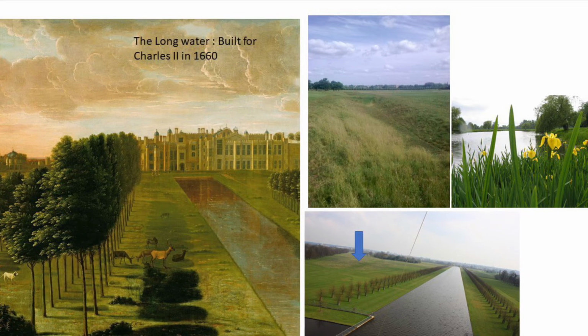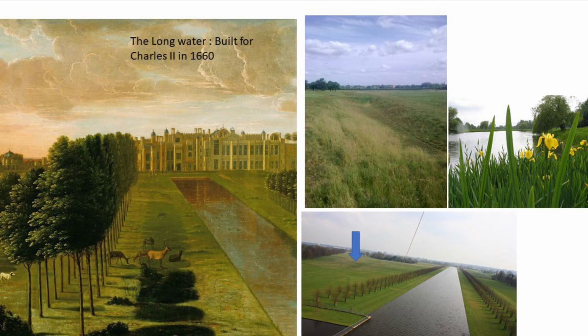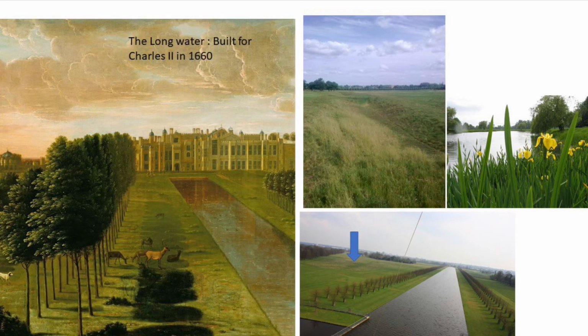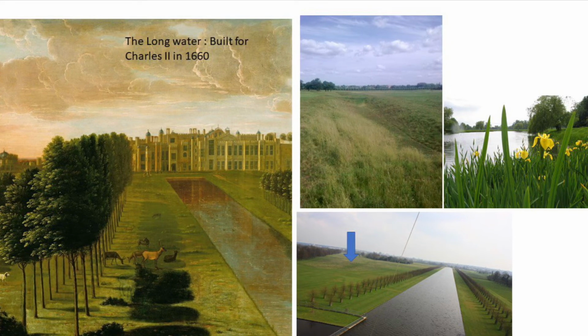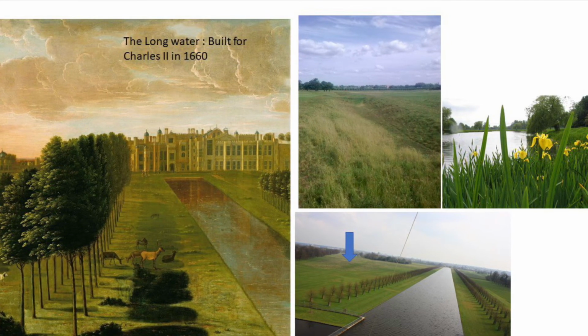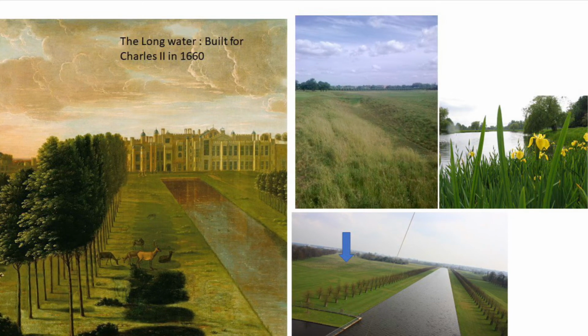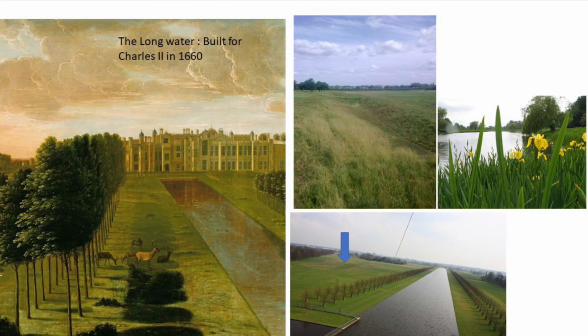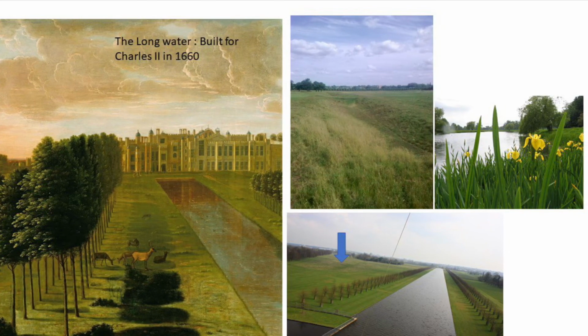There's the canals that we know, and the water tumbles over and heads off down the Long Water, heading down towards the Thames. But it didn't always do that. The Long Water is another man-made structure to make Charles II feel grand and important, as Long Water and avenues made the King's Deed. It went that way, down there.